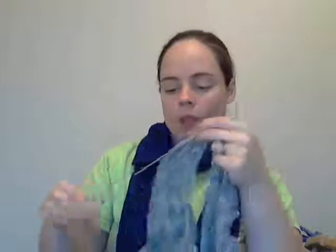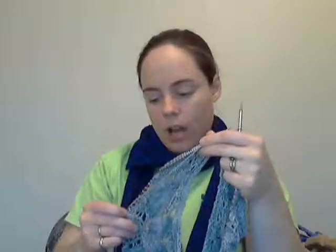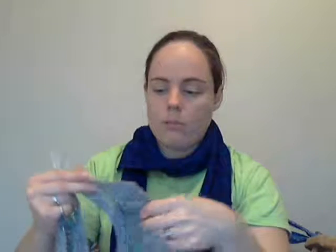So I just finished up the first repeat of the agave chart. I'm going to do effectively two more. The last repeat of the agave chart is a different chart for whatever reason. And that I think will keep everything nice and odd, though I should probably count and make sure.